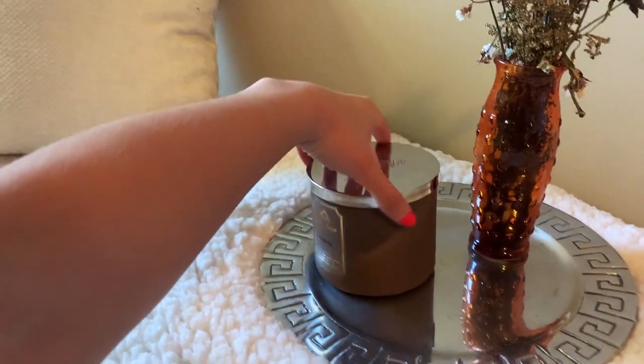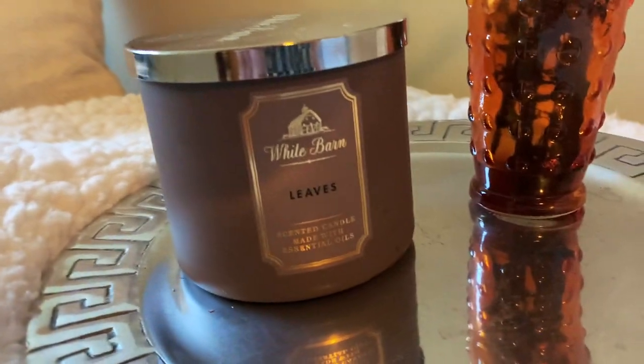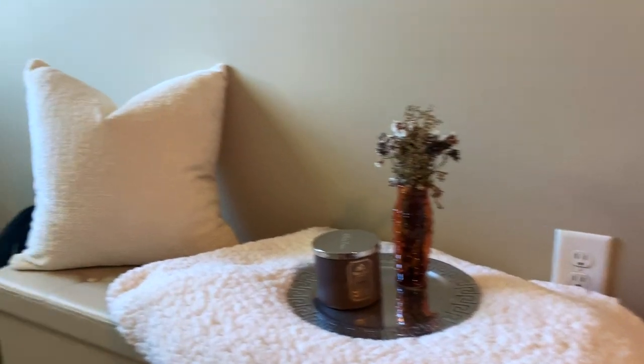This is a fall candle. It's the leaves one from Bath & Body Works, but I just think it looks so good. And then I put the white pillow over here.